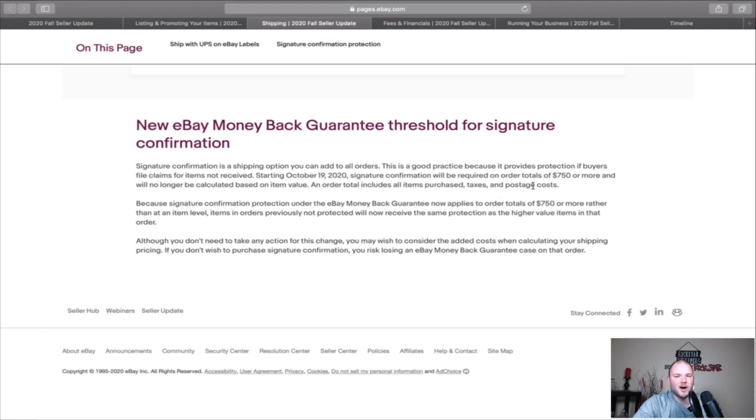Signature confirmation will be required on order totals of $750 or more. It will no longer be calculated based on the item value. An order total includes all items purchased, taxes, and postage. So remember, the sales tax they're adding is included in that as well. So make sure when that item total comes up, if your item was $750 with free shipping, but you see they added $30 in sales tax, that needs signature. Because signature confirmation protection under the eBay money back guarantee now applies to order totals of $750 or more rather than the item level, items and orders previously not protected will now receive the same protection as the higher value items in the order. Okay, so make sure you guys understand that.